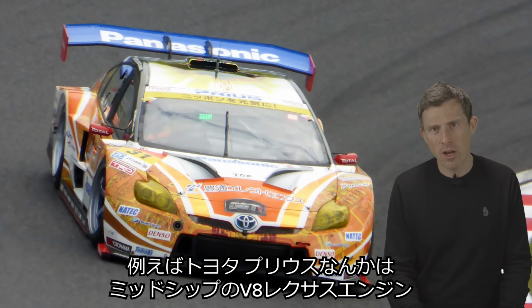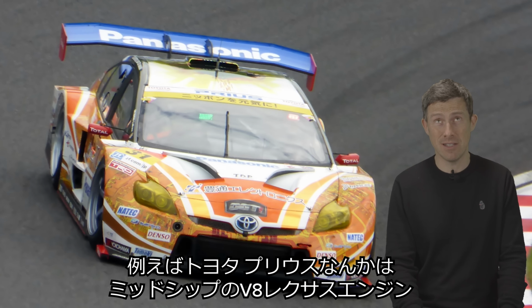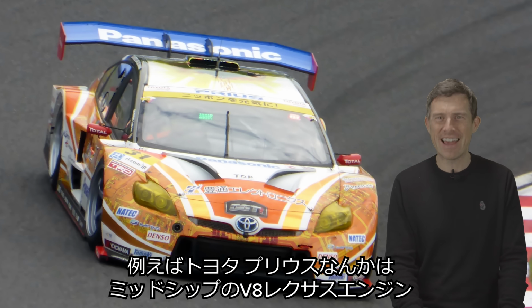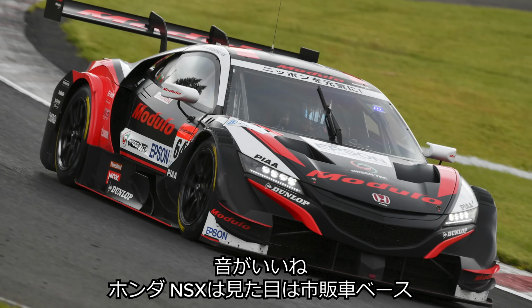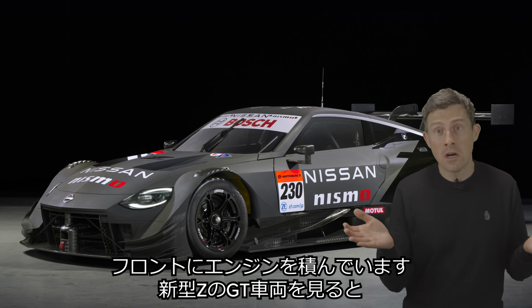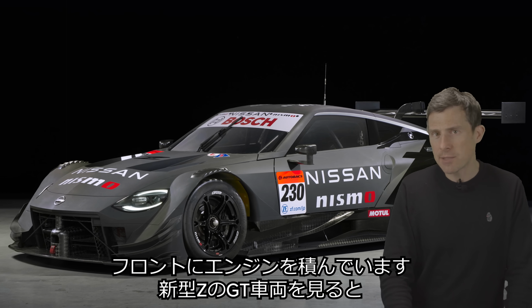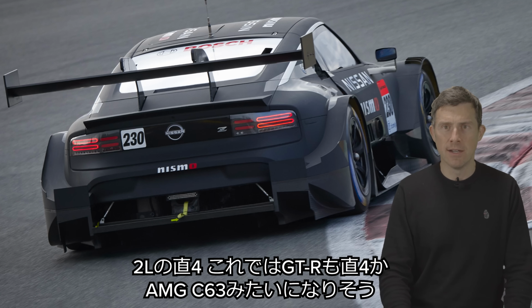For instance, a privateer racer entered a Toyota Prius into the series, only it was fitted with a mid-mounted V8 from a Lexus. I like the sound of that. Also, Honda's factory racing car, which is an NSX, may look like the road car, but it's actually front engine, not mid-engined. And anyway, Nissan already have a car which they compete with in the Super GT, and it's based on the new Z. Also, it's got a 2-litre 4-cylinder engine.